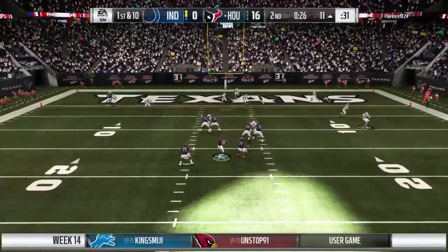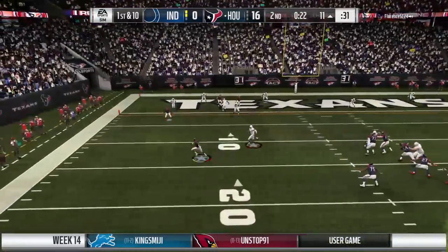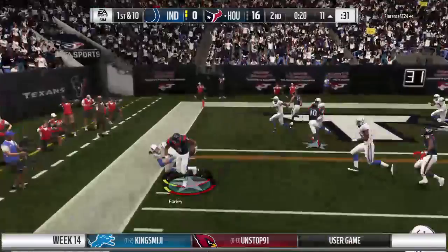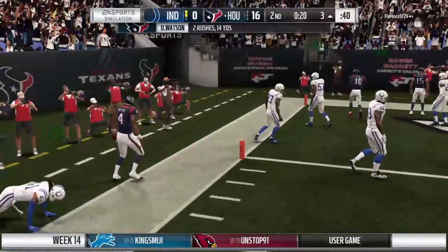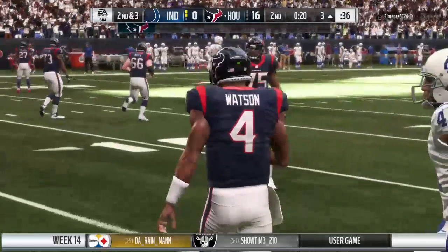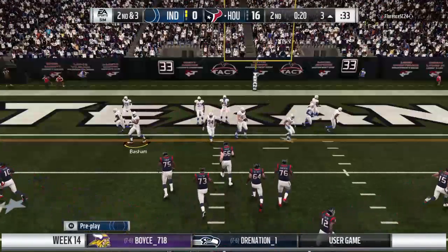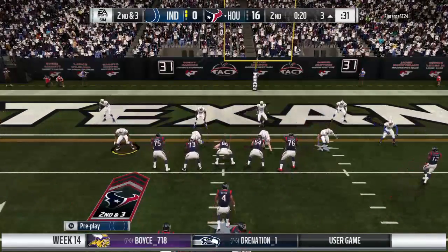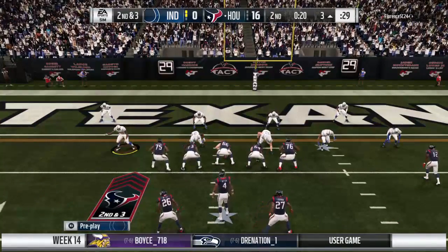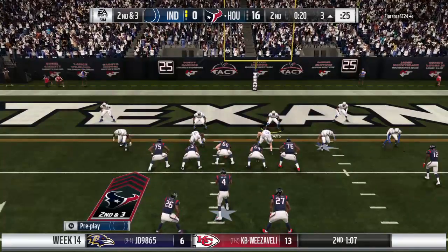On 1st down, it's Watson. Steps away to his left. And shedding through the tackle. Nice work to get 7 out of that, and it's 2nd down. Okay, he's not going to get the 1st down, but this is still a nice job of buying some time and then running to get to the sideline and get out of bounds and avoid the big hit. They isolate Hopkins on the left side.